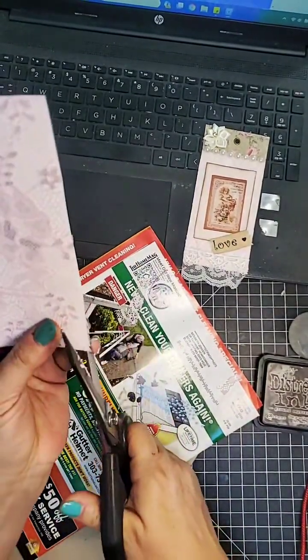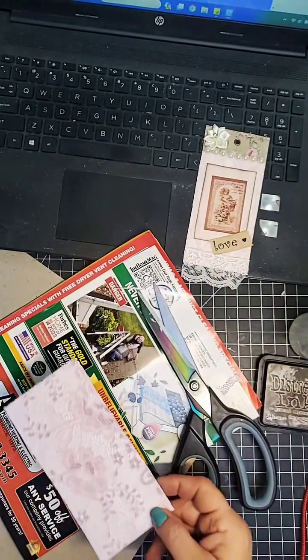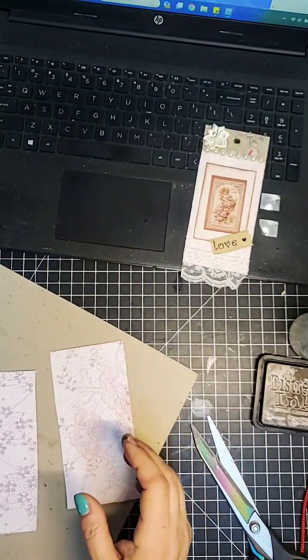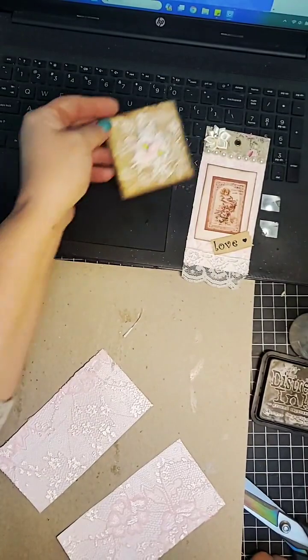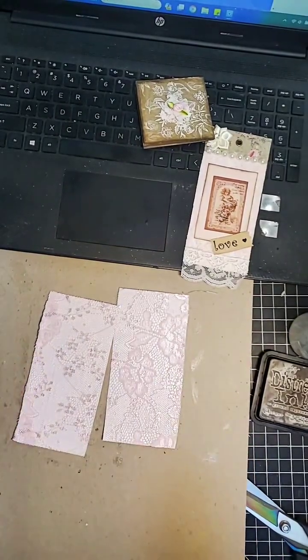Because they don't even have to look like this when they're done. They can look however you want. You always just make it your own. So, let's see. Okay, so now we have this to work with. Those are pretty.